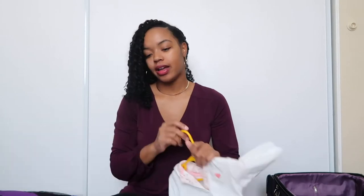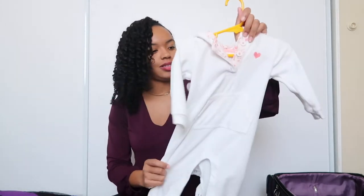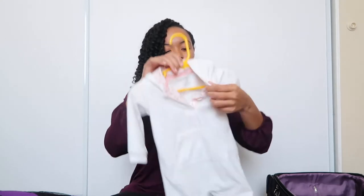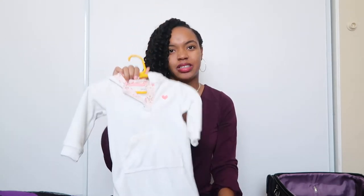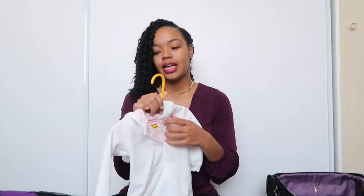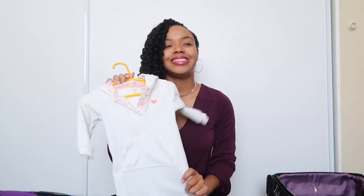So the first thing that I'm packing for her is this little, not a sweatsuit, like a cold weather overlay. Some people wear it as an outfit. I don't put her in this as an outfit. This is kind of like over her outfit. It's like a coat because she's too big for those fuzzy ones with the feet because she's just now walking and there's no grips on the bottom. So I feel like this kind is a little bit better and it's not as thick.